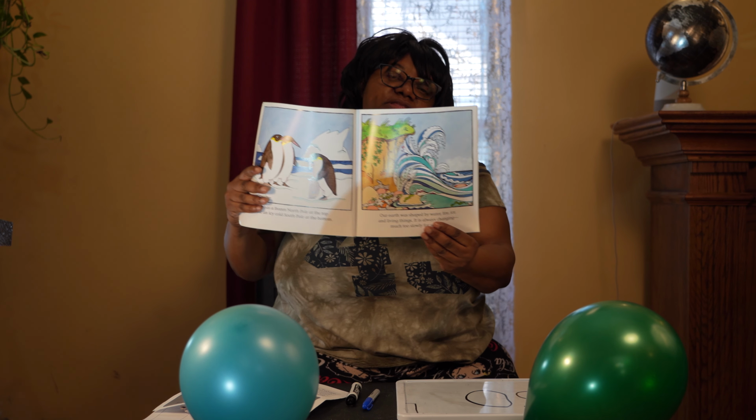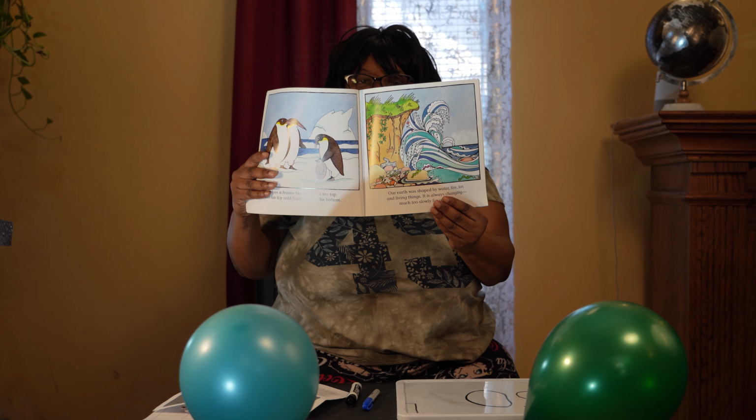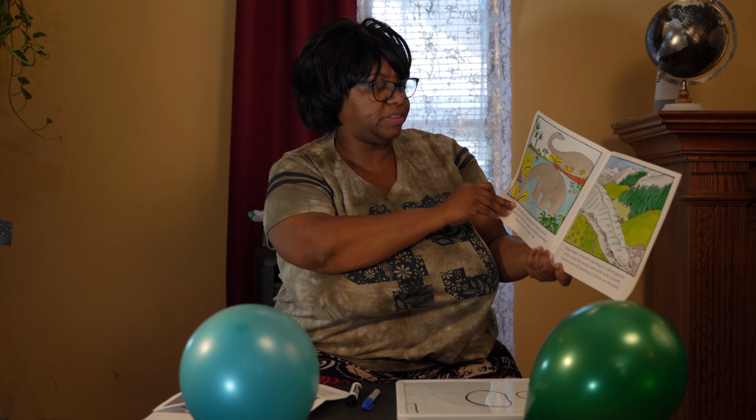So the boys and girls, the Earth is always changing, but it changed really slow. Really look at the pictures and think about what you see and what you're learning.